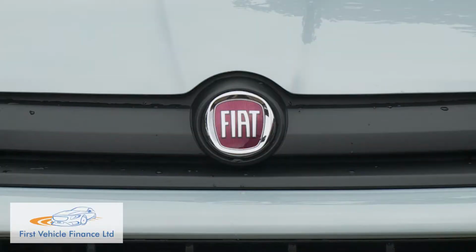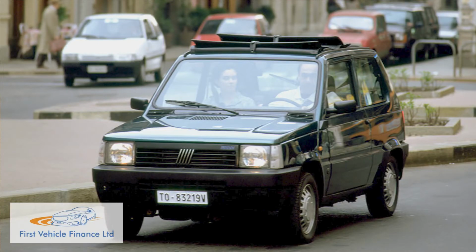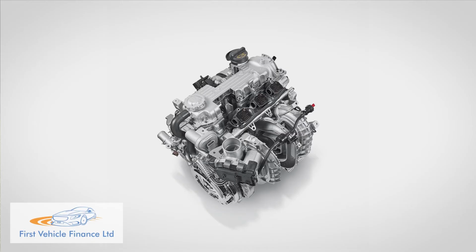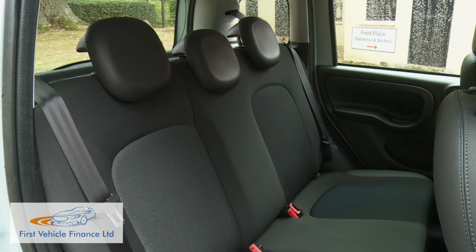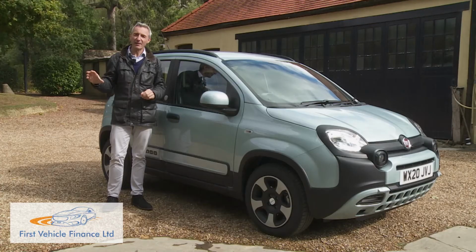This is the Italian brand at its very best. A modern era Mark II Panda design was launched back in 2003 to replace a first generation model that sold for over 20 years from 1980. The Mark III design we have here was originally launched back in 2011, but in early 2020 it was significantly updated with the option of 1 litre mild hybrid power. And it's this improved Panda that we're going to take a look at here. Functional, solid, intelligent and free-spirited. It's still, we're told, a car that thinks outside the box.